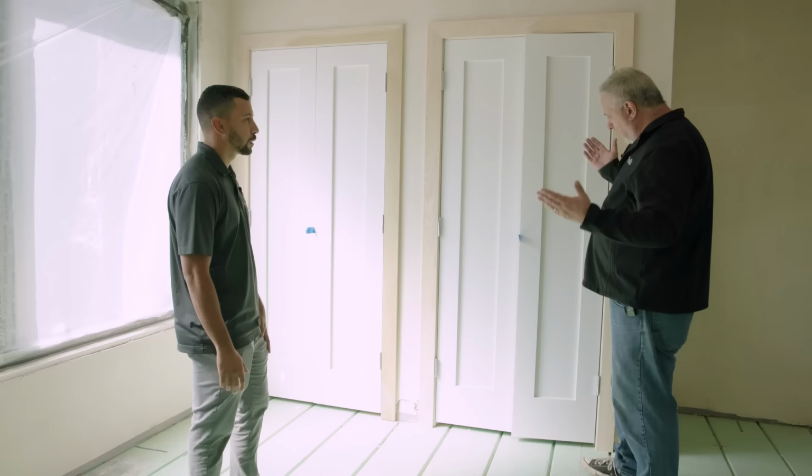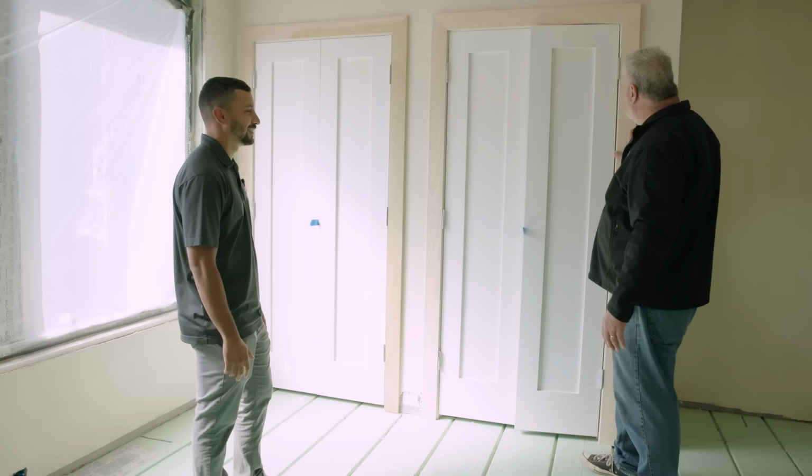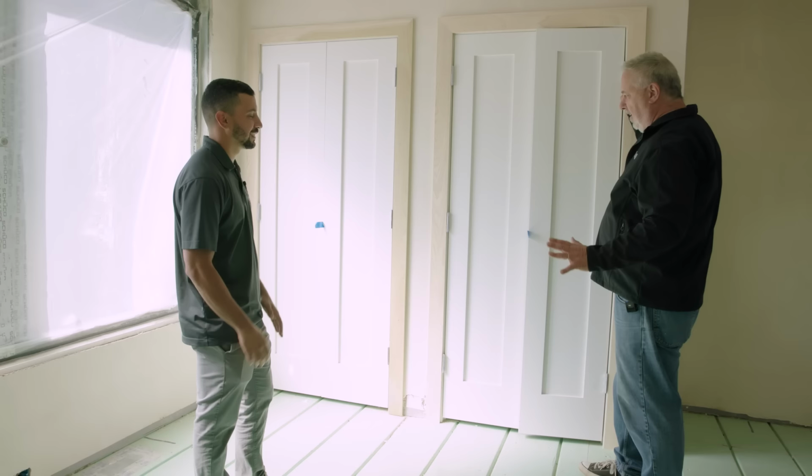You know, I'll tell you a horror story. We were doing a house. The homeowner says, oh, I'll paint all the doors. They painted all the hinges. I thought the Finnish carpenter was going to start a fight. He was so aggravated.